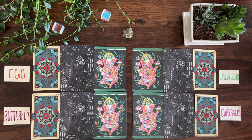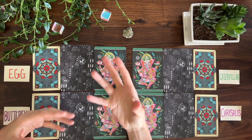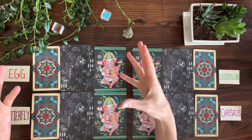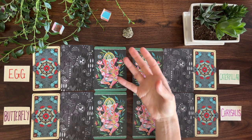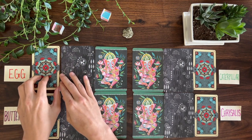Okay, so let us begin with the egg stage. So this is the stage, first of all, before birth, where possibility is the energy that reigns supreme. It just feels like anything is possible. And you're very protected in this stage as well.